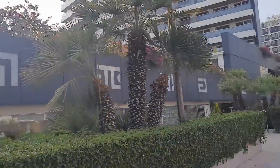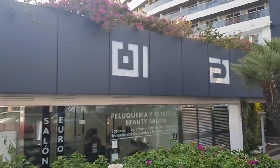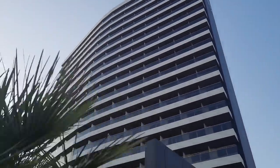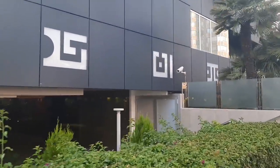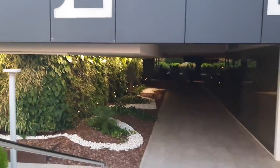Right here there's the Don Pancho Hotel that is looking good as usual. Even the salon, like the hairdresser, is open. I have a full video about this hotel, about the Don Pancho, on the channel, how it looks from the inside. So if you're interested, definitely go and check it out. I'm gonna put the link here somewhere up on the screen.